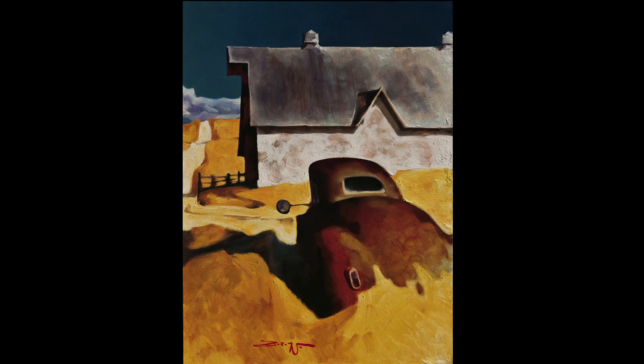I feel the painting process is not like working on a printing press. It's more like riding a horse.